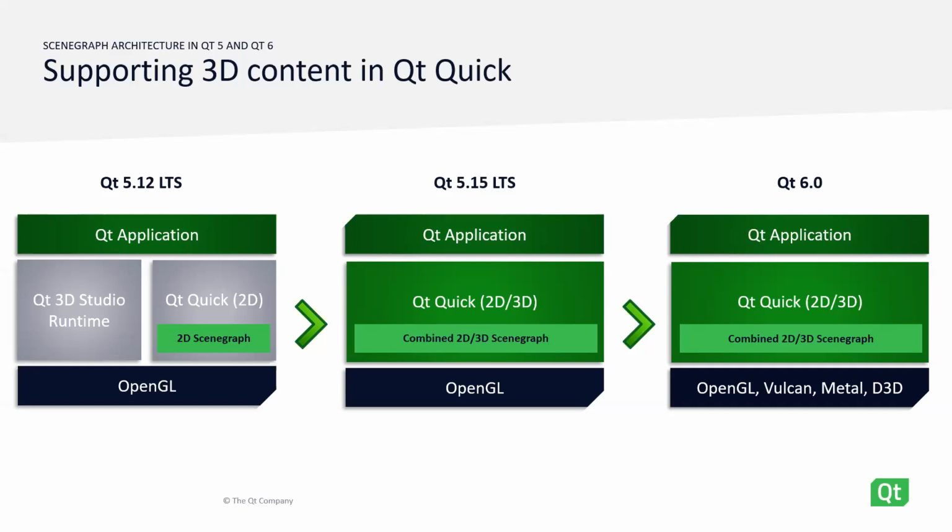And then in 5.12 and in the 5 series, we introduced 3D later on. The 3D content did not really exist in 2012, especially in the embedded, at that time in such a manner as it is today. So Qt 5 was really optimized for 2D content, and then the 3D content in Qt 5 was added as a separate runtime from the 2D, and that made it a little bit complicated for creating this kind of combined UIs that are integrating both 3D and 2D elements together in one UI.